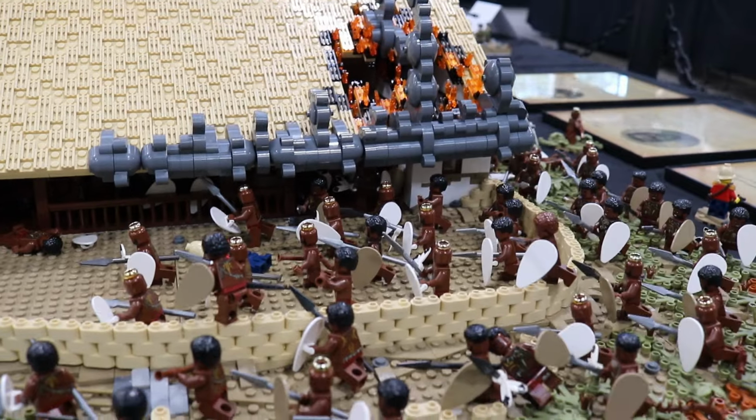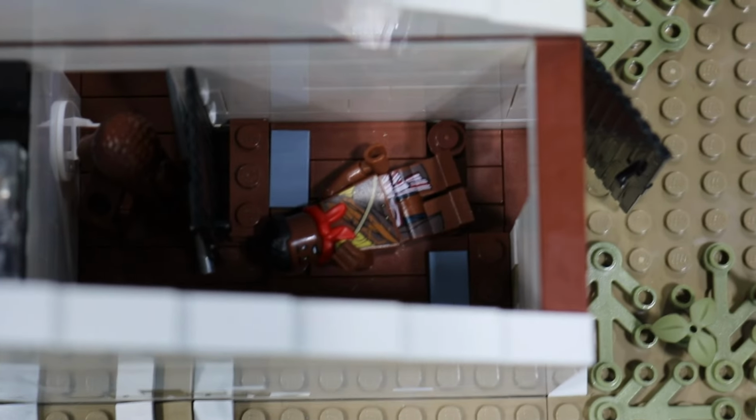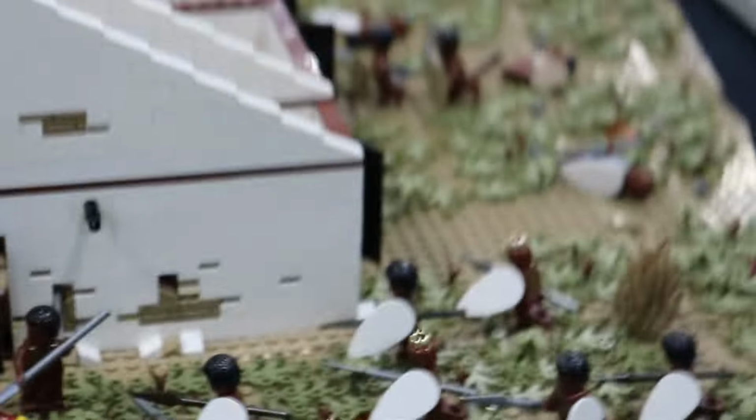One little detail in there you'll note is the colonial tribesman there that was actually fighting for the British. He's noted by the red bandana that he's got on. They had him wear red scarves so that in battle they could identify both with the red coats and that they were on their side.